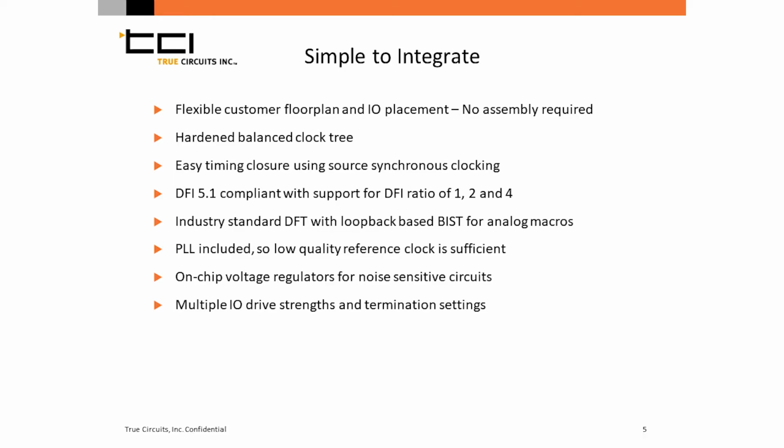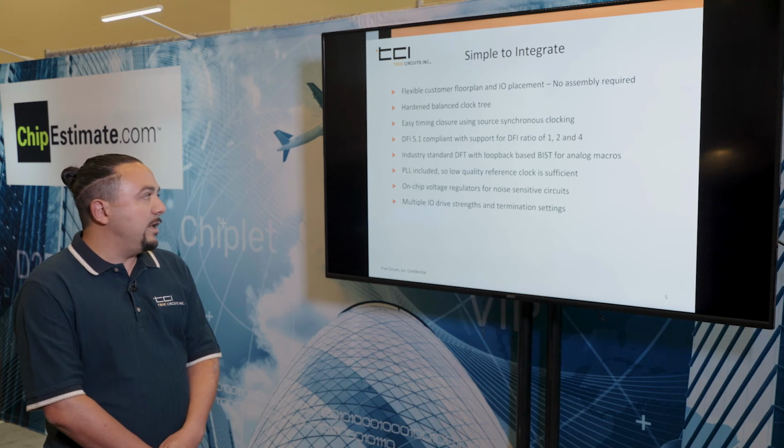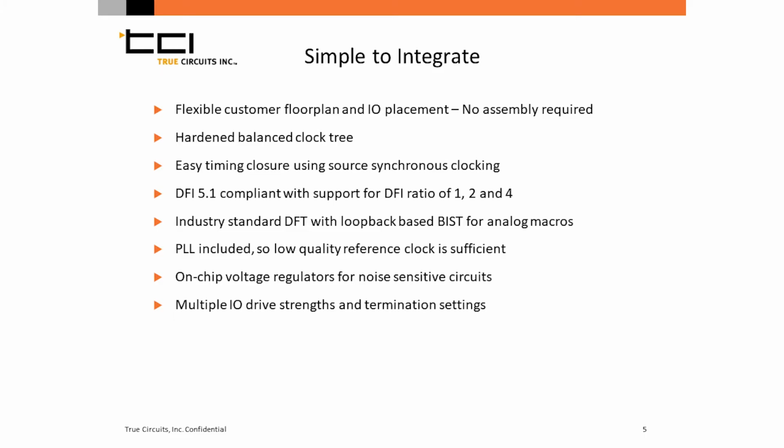And easy timing closure is achieved through the usage of source synchronous clocking. The PHY is DFI 5.1 compliant. It supports DFI ratios of 1, 2, and 4, and it includes industry standard DFT features, and for the hard macros, it includes a loopback-based BIST that allows for full test of the data path, including write and read data paths. The PHY includes a PLL, so providing a low-quality reference clock is sufficient, and the PLL is used for clock generation for all the CA and data components, but also for the clocks that go to the soft components, including the memory controller.